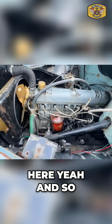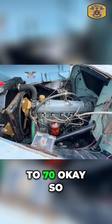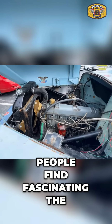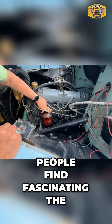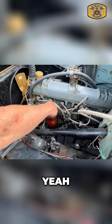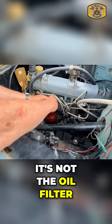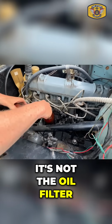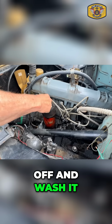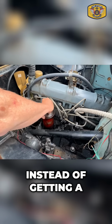Yeah. And so what size motor do you know? It's a 270. Okay. Six cylinder, straight six. So this is one of the interesting things that people find fascinating. The oil filter. And at least they built these things like tanks. But the oil filter is just basically a rag. Oh, yeah. So you take it off and wash it and put it back in, and it's nice and new, instead of getting a new one every day. Yeah.